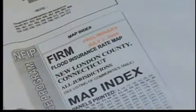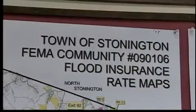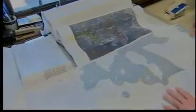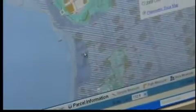Towns in New London County first received those maps in July 2009, and like Stonington, they've been working with FEMA to finalize them. What's going to be real nice is the new maps are not going to be in paper form, they're going to be in digital form. They'll also be more detailed, showing specific homes and streets.